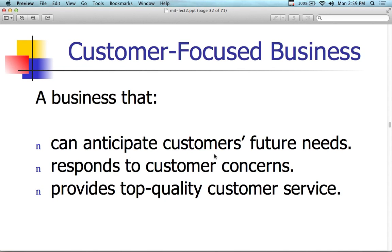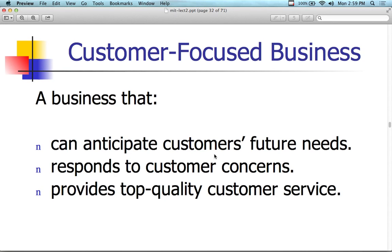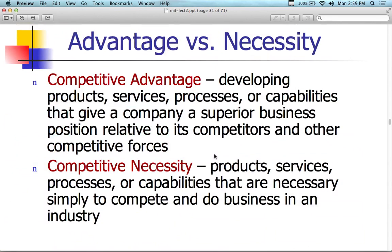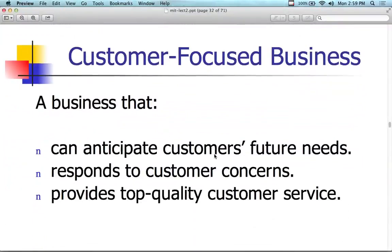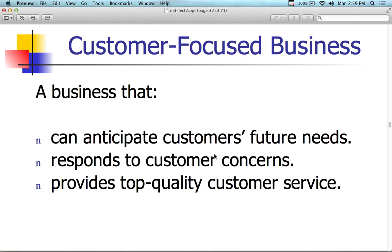So, customer-focused business. What I've done now is finish going through the strategies you need for the competitive forces in the model. Now we have some other factors that can play with the competition theme for today. Customer-focused businesses. A customer-focused business, by definition, can anticipate customers' future needs, respond to customers' concerns, and provide top-quality customer service.